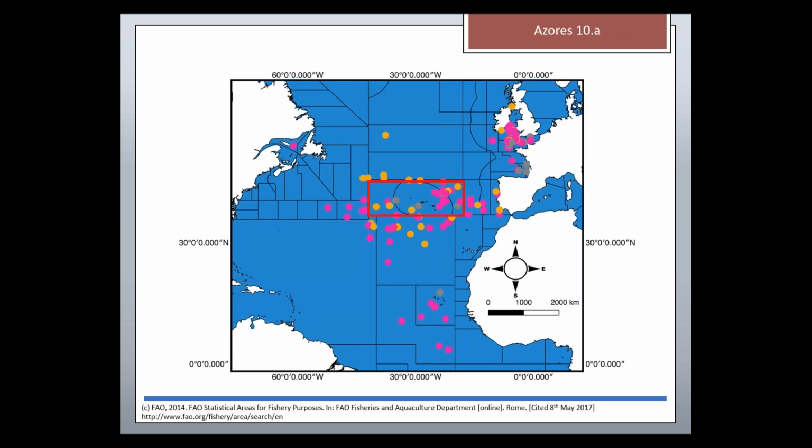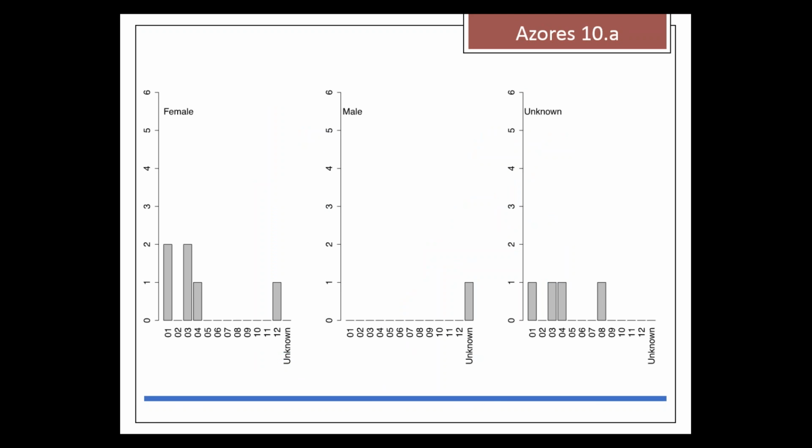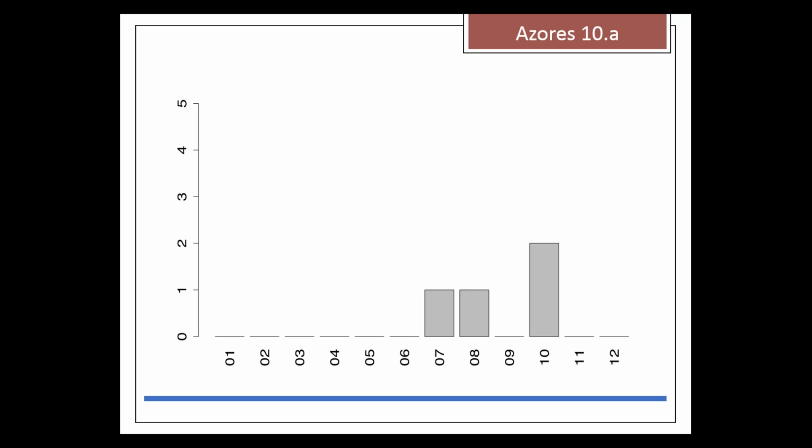I then concentrated more within the Azores subdivision, more specifically 10A.2, because there are two areas in the subdivision, a regulatory area and a non-regulatory area. I know the span is pretty big, but it's just to give you an idea of how few individuals we have from this area. One thing that's obvious, and again could be biased due to effort, is that all the individuals, with the exception of this unknown individual on the far right, were caught in August, but the rest were mostly caught very early in the year or in December. So we see that a lot of them are caught in January, March and April. Again, this could be biased towards effort, but it was interesting from the data we did have that this was immediately obvious. And again, there were more females than males.